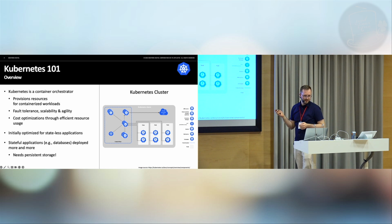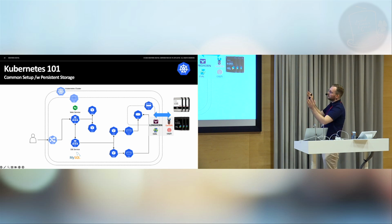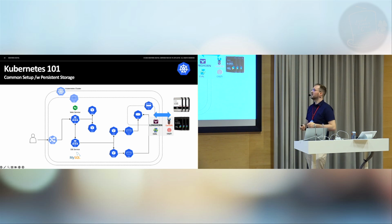Let's look at a simplified example here. We have our Kubernetes cluster, and you can chunk up that cluster into multiple different namespaces where you have your independent applications. For example, we have a web service that is accessed by a user through an ingress, and that web service has 2 containers spun up, which are the same container, for fault tolerance.